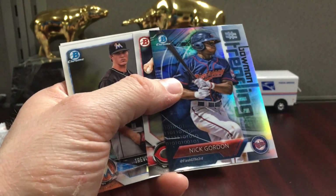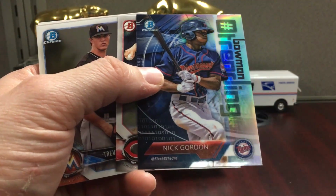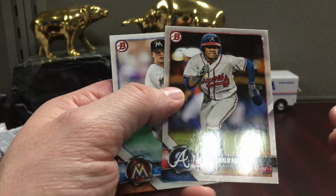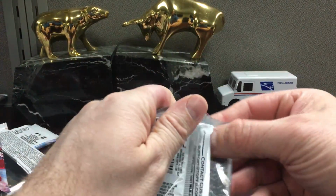Here's a trending. I don't really like these either. The hashtag social media thing is just lame to me. So there's that. Ronald Acuna / Otis Nixon. Look at that photo. Doesn't look like him. I don't think it is him.